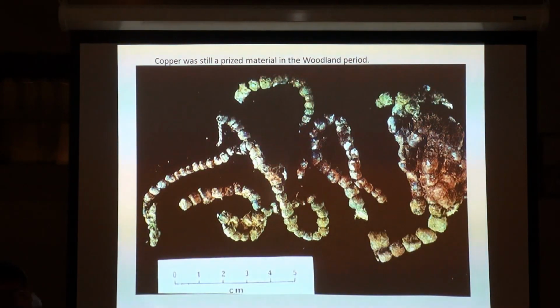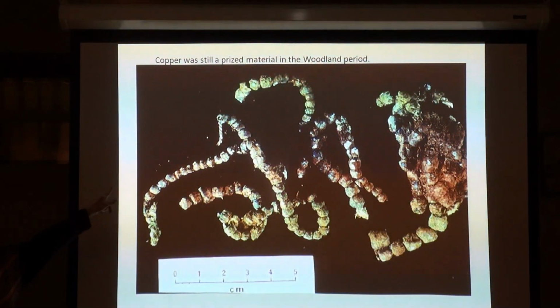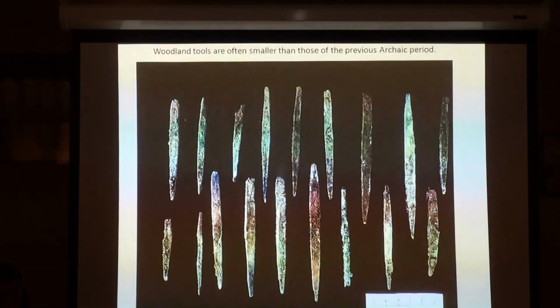Also decorative things. This is one of the most long-lived artifact forms in the entire North American world. The bead. These are copper beads. If you look carefully, you can see a strand of the original string. That is not something that I put there. That's something that somebody did in about 300 AD, the original string that came from the copper beads.